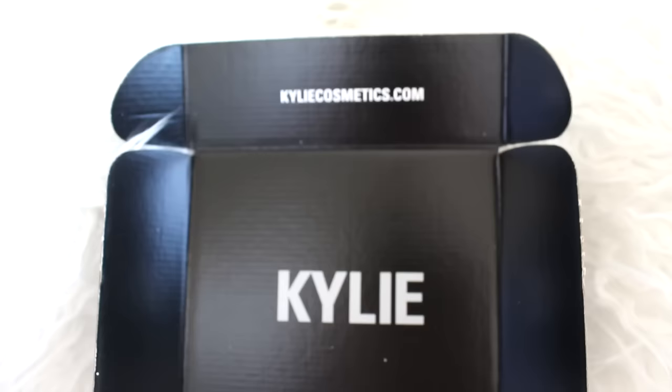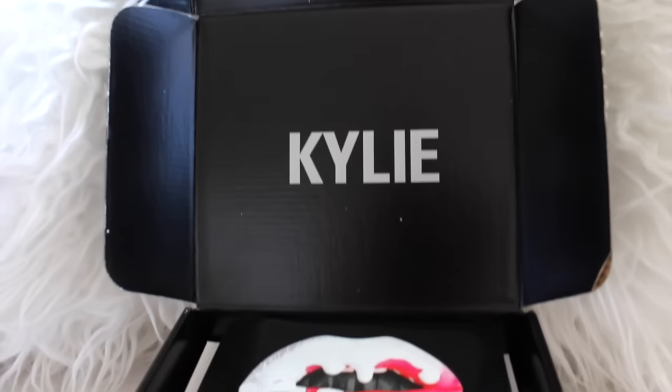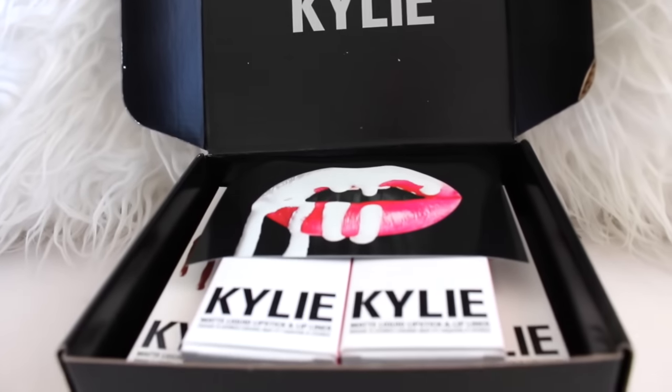So this is the box it comes with. I just taped everything so you couldn't see my address. And the sides look like this. When you open it, it looks like this. It says KylieCosmetics.com, Kylie. And inside it has all the lip kits that you ordered. And then it comes with this cute little note. And then inside come the lipsticks.